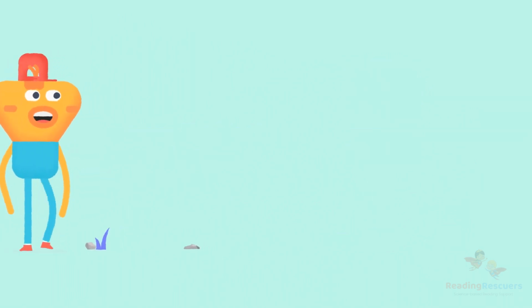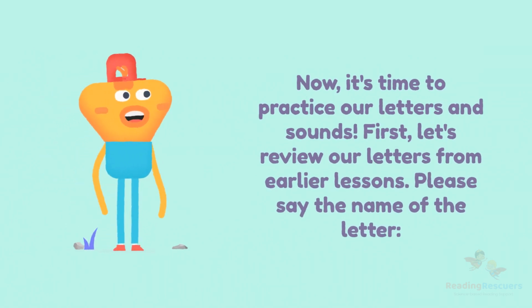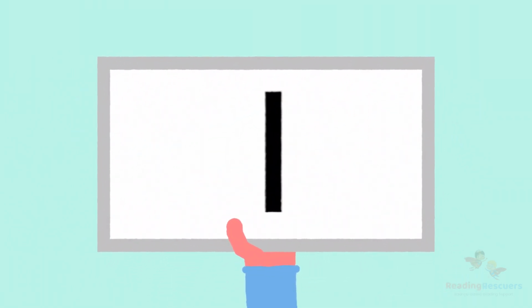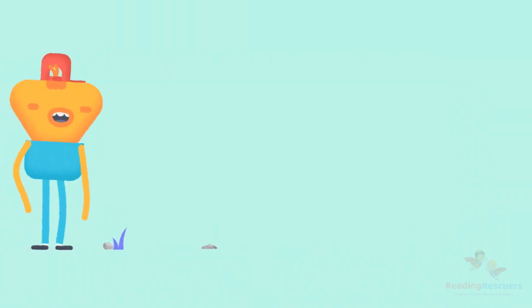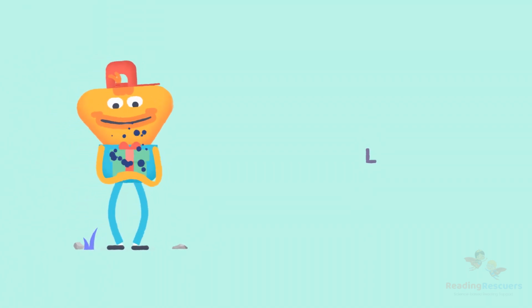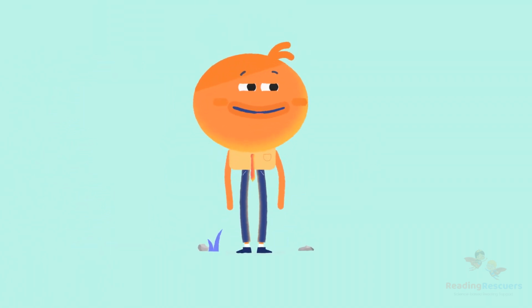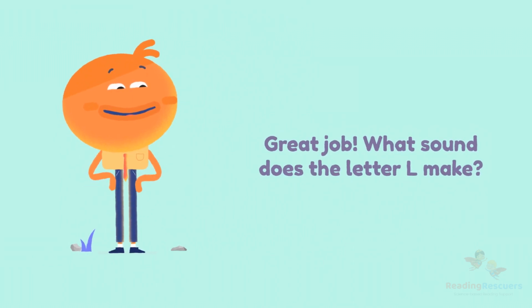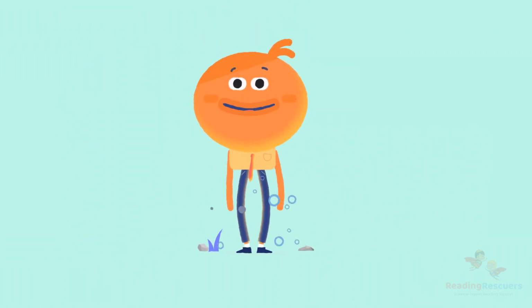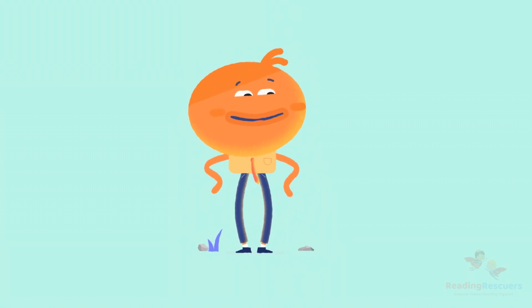Now, it's time to practice our letters and sounds. First, let's review our letters from earlier lessons. Please say the name of the letter. L. Great job. What sound does the letter L make? L.